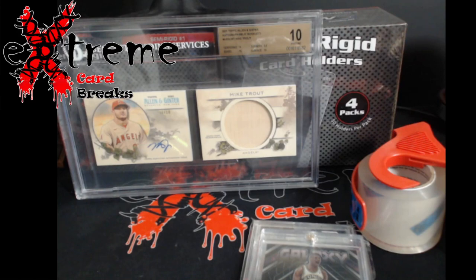I think it's 5, because I could think of one hockey and a basketball right off the top of my head. 2 basketball off the top of my head. But there was some sweet stuff in it. But overall, I'm very happy with what I've been picking up on Goldin.